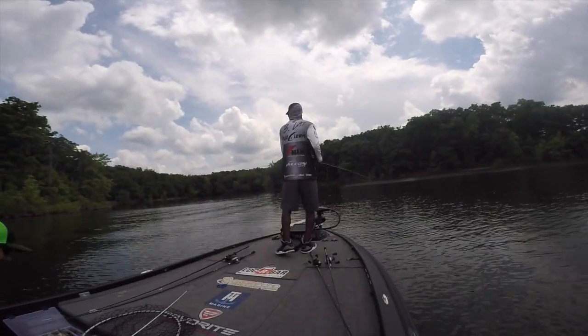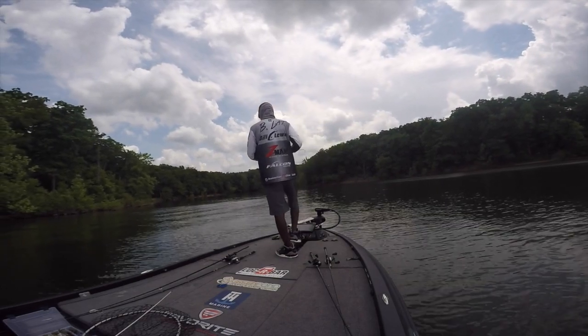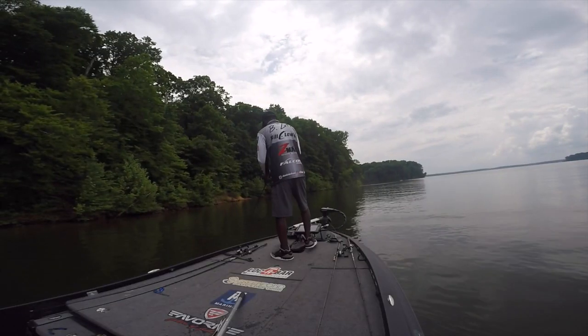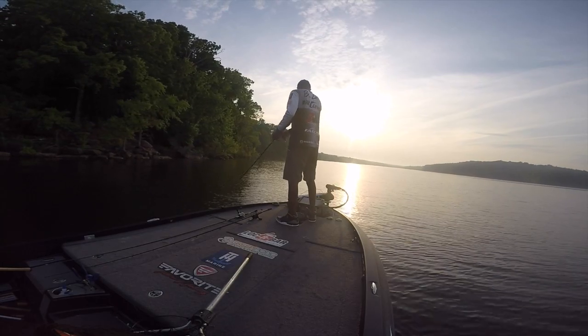I was around fish. I don't know whether the weather made them keep moving out towards the main lake. I'm not sure if the fish just moved down the stair step. I was catching those fish pretty shallow on these little gravel points. Could have been a shad spawn too, but I'm thinking they were really feeding on bream.